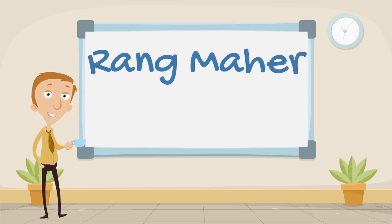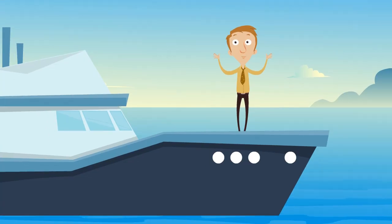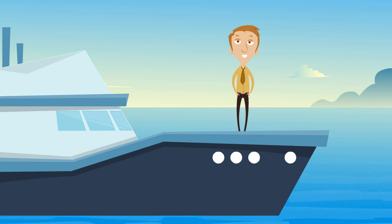In today's science lesson, we're taking one last look at life under the sea. Our world for today is to investigate how animals have adapted to life under the sea. I decided to upgrade to a bigger boat for this lesson. Some of the animals we're going to meet later on are terrifying, and I feel a lot safer on this one.